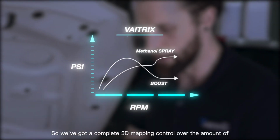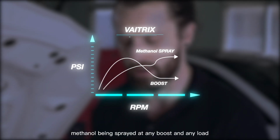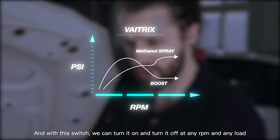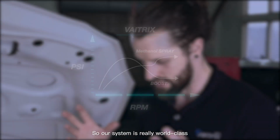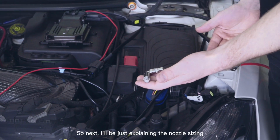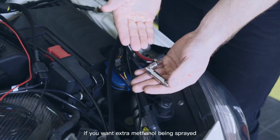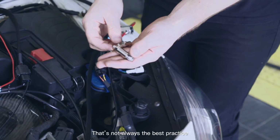So we've got complete 3D mapping control over the amount of methanol being sprayed at any boost and any load. And with this switch, we can turn it on and turn it off at any RPM and any load. So our system really is world class. So next, I'll be explaining the nozzle sizing. In most setups, if you want extra methanol being sprayed, you need a larger nozzle. That's not always best practice.